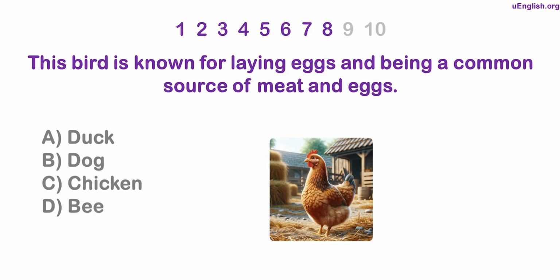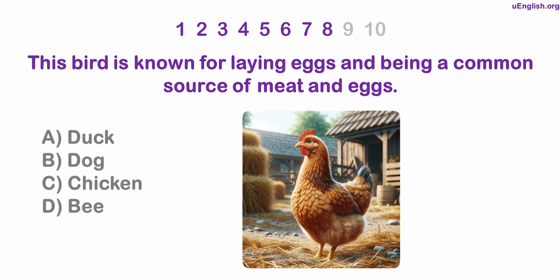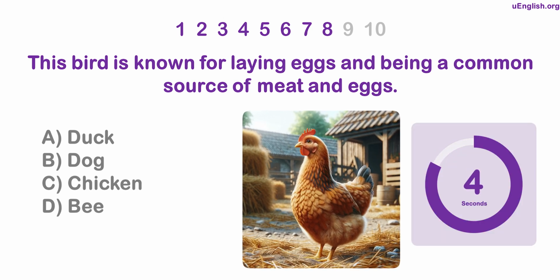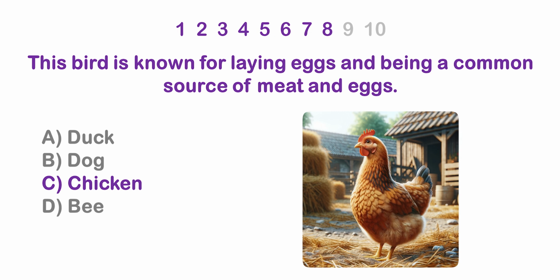This bird is known for laying eggs and being a common source of meat and eggs. Naturally, it's the chicken. The chicken is a bird known for laying eggs and being a common source of meat and eggs.